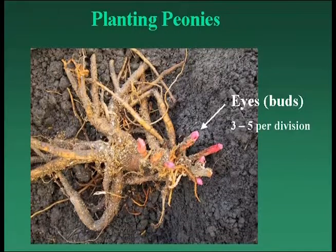If you cut it apart and you have a division that has 3 eyes or less, it may take 3 or more years for that peony to bloom. But if you have a good 5 eyes on that, that's a good healthy division, and likelihood of it reblooming quickly for you is pretty high. So you want 3 to 5 eyes or buds on that tuber.